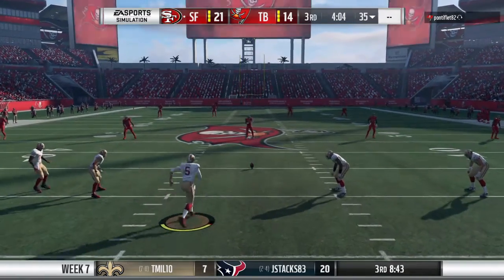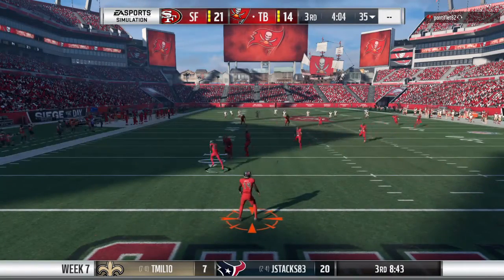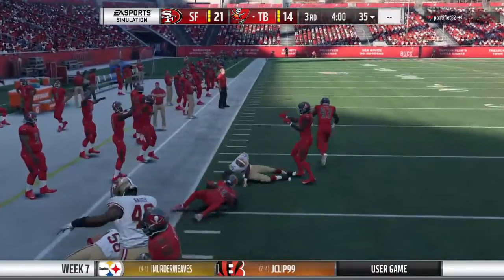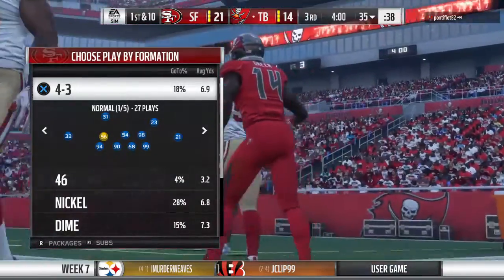The punter Pinion now to kick this one away. This is fielded at the goal line. And good starting field position. He'll get this one all the way up to about the 35-yard line.